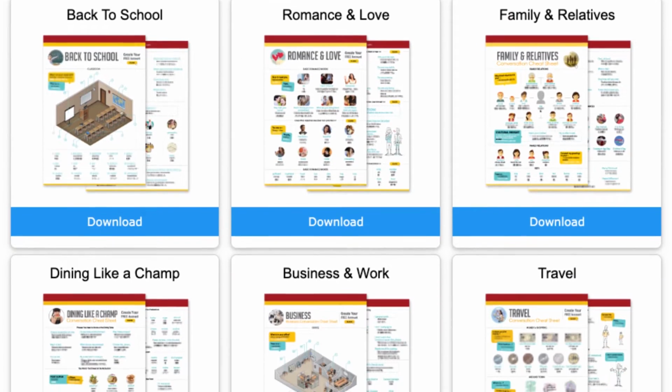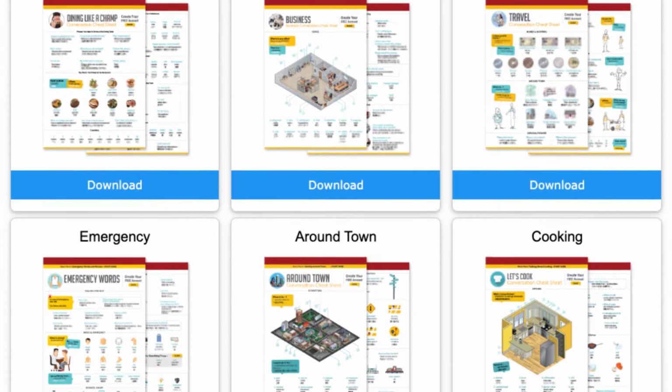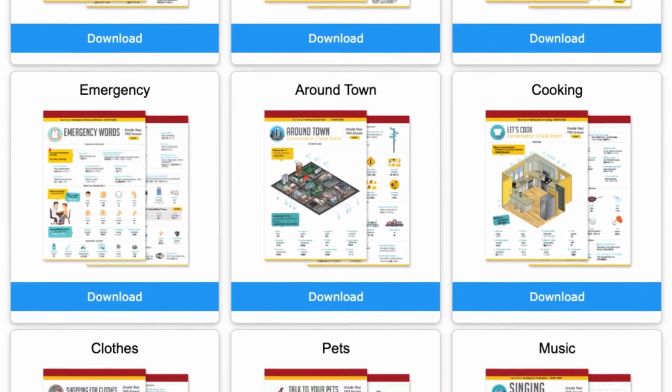Lastly, I'm going to tell you how to get our collection of conversation cheat sheets for free. With these cheat sheets, you'll be able to talk about all kinds of topics: travel, hobbies, dating, family, weather, and much more, which means you can master a lot of talking points and speak more of your target language.